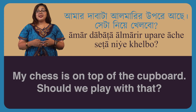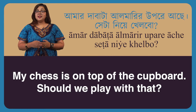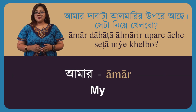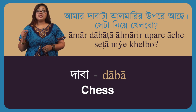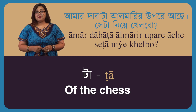Meaning, my chess is on the top of the cupboard. Should we play with that? Let's break this down. Amar means my, and dabata is the chessboard, where daba is chess and the suffix ta adds definiteness of the chess.